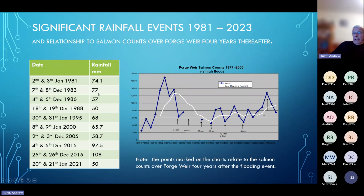so we can get a fairly accurate count of the number of salmon returning. So if you look at the high flooding event and you look at the salmon returns 4 years later, what you see is quite a strong link: the dips at the bottoms of these run peaks are almost tying perfectly with these events.